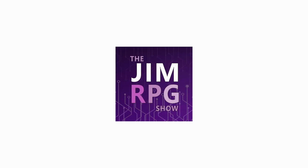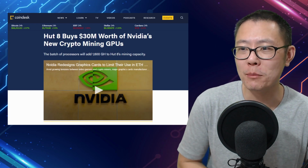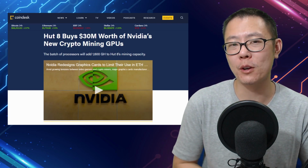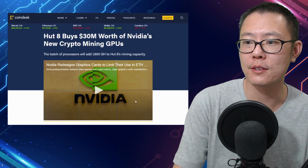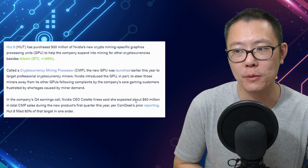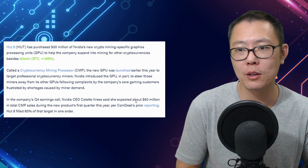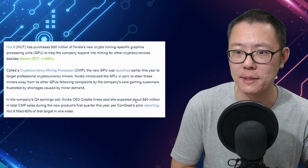So yesterday there was a story on CoinDesk titled "Hut 8 buys $30 million worth of Nvidia's new crypto mining GPUs." And the story goes on to say, Hut 8 has purchased $30 million of Nvidia's new crypto mining specific graphics processing units to help the company expand into mining for other cryptocurrencies besides Bitcoin.